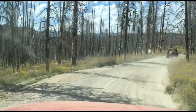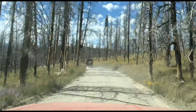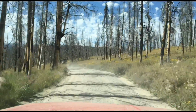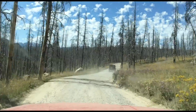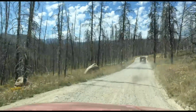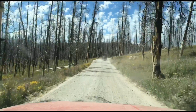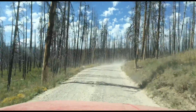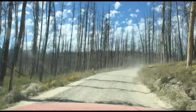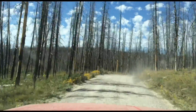This place looks like something out of a war zone. Every tree is dead in this entire area. I can't tell if it's from the pine beetle or a fire. It looks like there's fire marks on a lot of these trees, the dark bark, but I don't know. Either way, new growth has started on the ground at least, so that's a good sign. And I don't see a single green thing anywhere that's higher than like 4 feet.